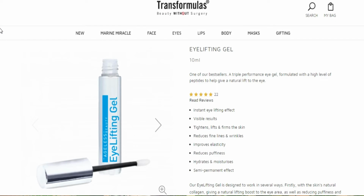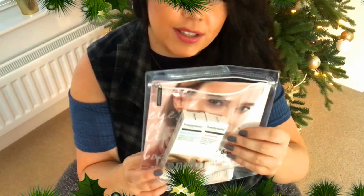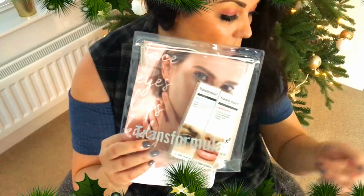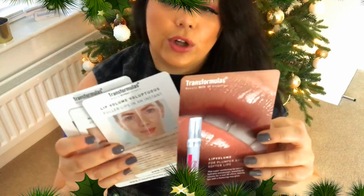But they do loads of different ones, I've got some cards in here. Maybe if I get these out and show you. They do loads of different little miniatures. So these are quite cute as well as stocking stuffers. You could wrap them up and put them within a stocking. They're super cute for anyone who loves makeup. So that's the lip volume plumper.